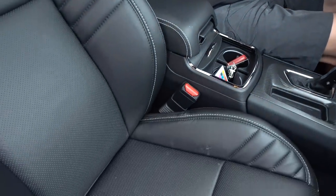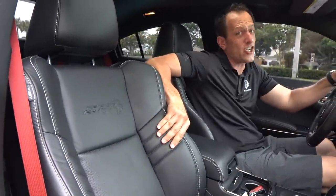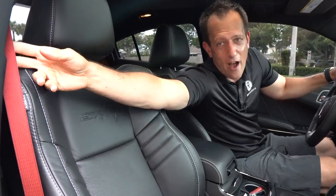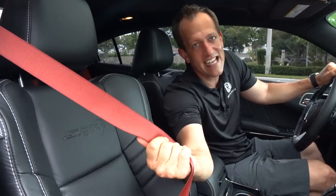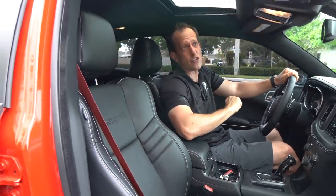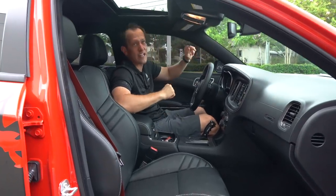Soft touch, and then seats. Nice, large, and in charge, very comfortable. Not the best bolstering, but at the drag strip and on a long family trip, they will hold you in place. Of course, we got the demonic red. Yes, demonic red seatbelts, 5 extra horsepower just from these seatbelts, and your standard sunroof and Alcantara all over the headliner, including the A-pillars.